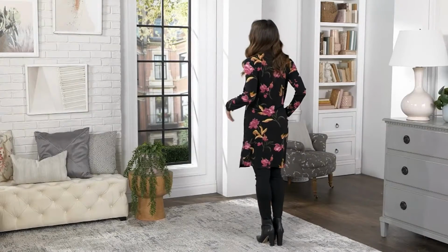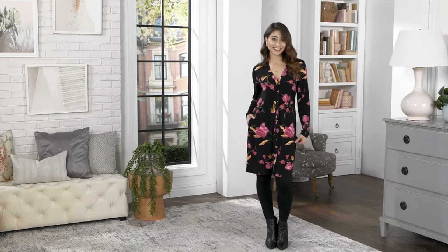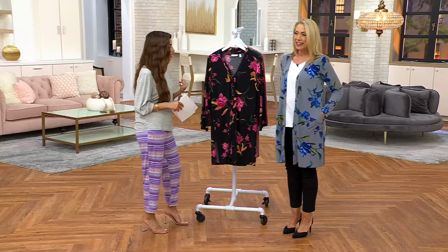Susan Graver. Beth Chandler, come on out and join me because you look so great in this. Oh, thanks. Is this a special edition kind of moment? Yes, because there's only so many left to go around. And it's a printed, textured liquid knit cardigan.